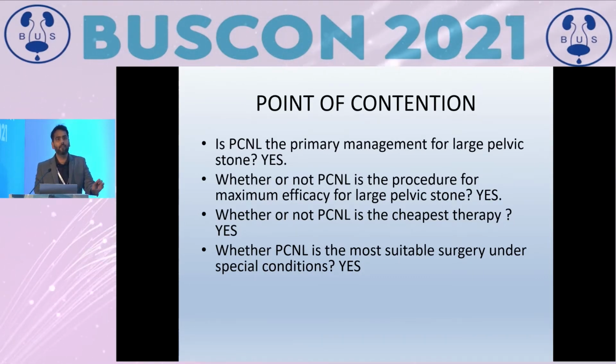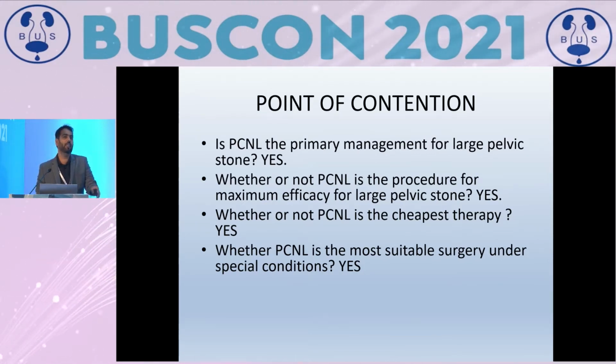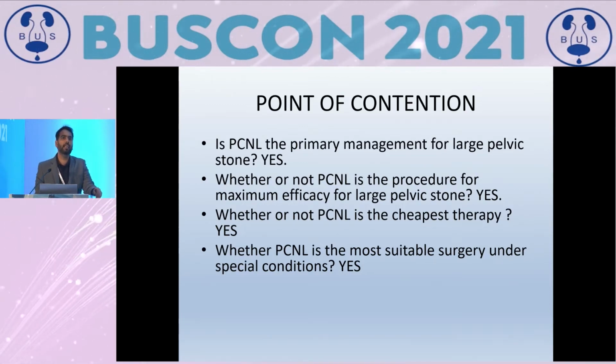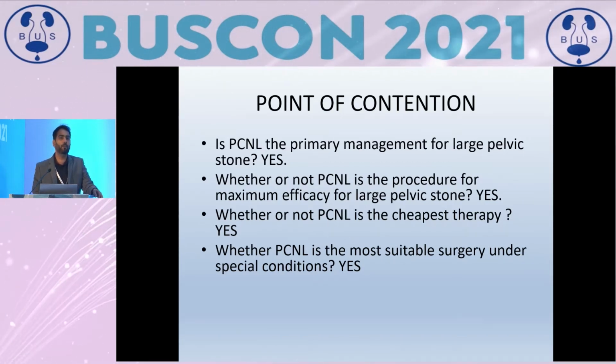There is a very good, efficient, and best management for this large stone, which is PCNL. PCNL can be done under spinal anesthesia, regional anesthesia, and GA also. PCNL needs very few assistants. You can do the PCNL with one assistant, but in laparoscopic surgery, you must need two assistants.